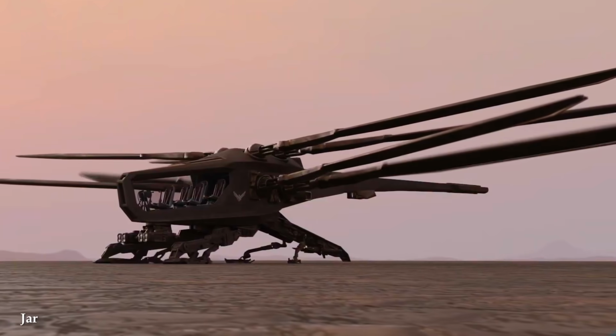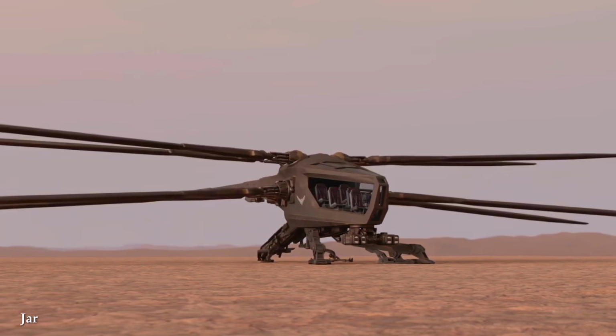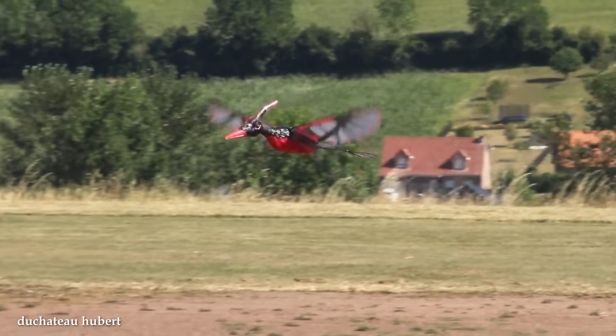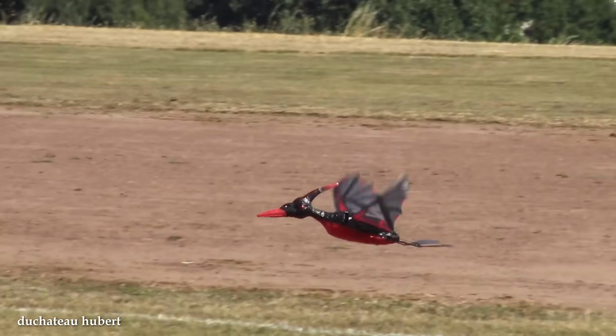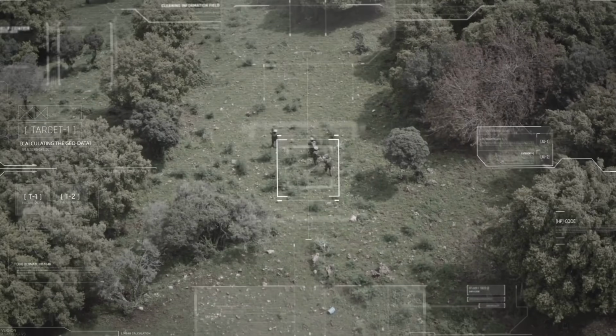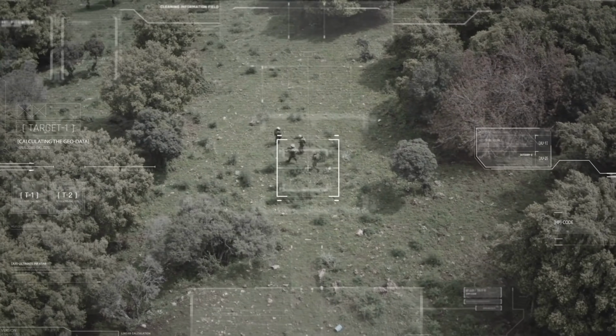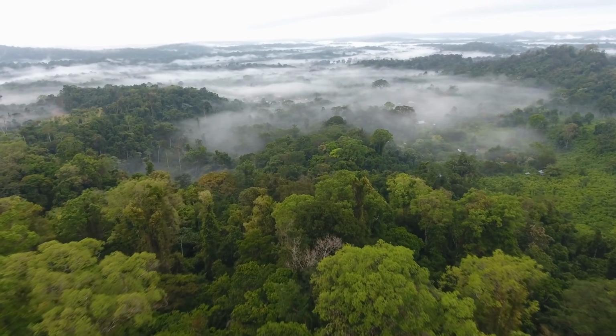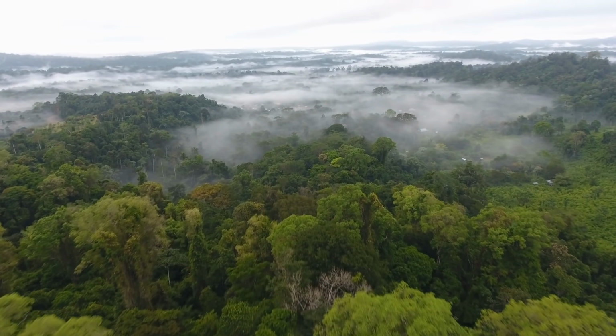For now, though, ornithopters are mainly used for research purposes, biomimicry studies, and recreational pursuits. They're useful for gaining insights into the aerodynamics of flapping wing propulsion and the application of these principles to other fields, but it's quite possible that ornithopter technology could find practical use in areas such as aerial surveillance, environmental monitoring, and even transportation in specific scenarios.